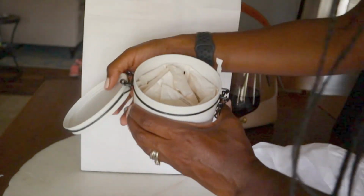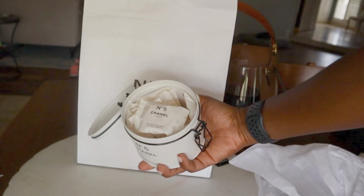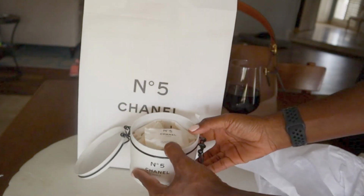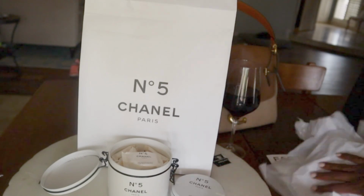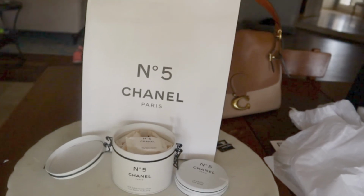This does come with the little bath salts in here. And yeah, I was just really excited to be able to pick that up, and the soap. And I was super excited too because those were basically the only items that I wanted. So I got what I wanted, which is pretty good for me.